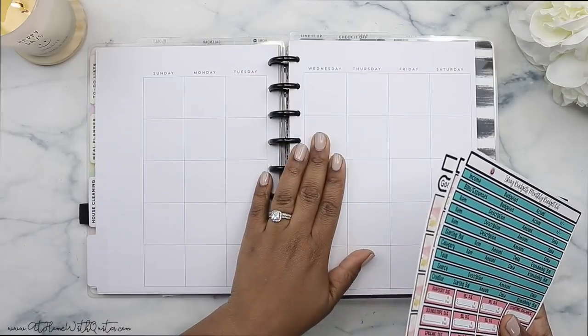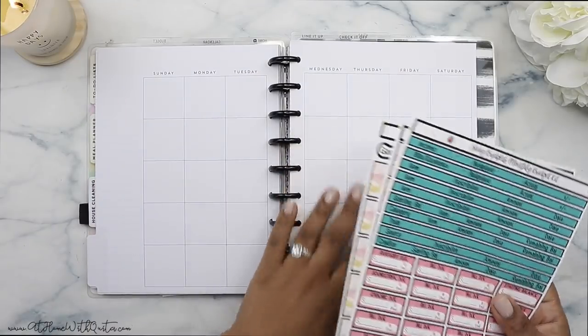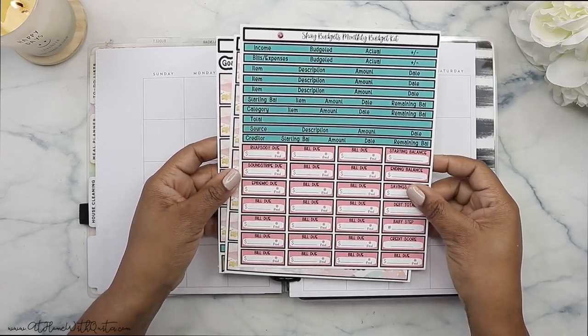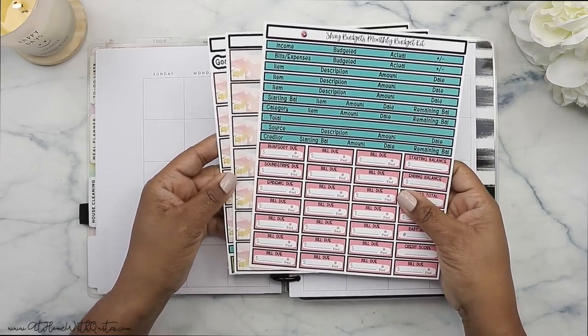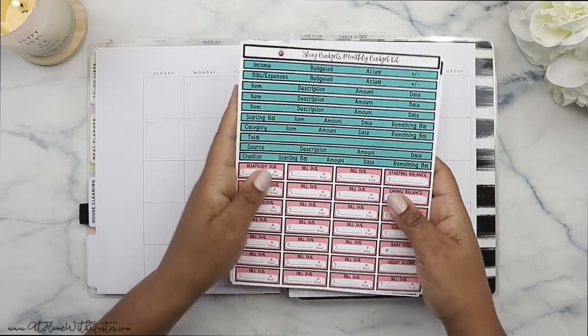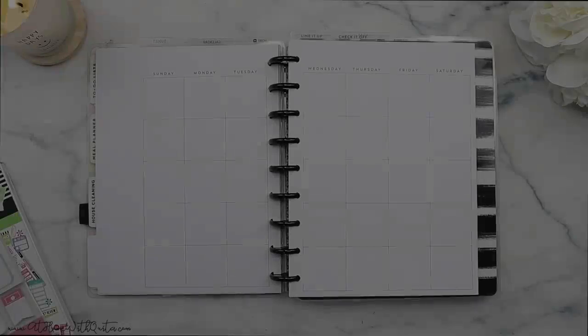So let's go ahead and get started with the dating process. Once I get done dating it, I'll come back and I'll show you how I'm going to use these right here. And then we're going to use some sticker books and such to decorate it and make it look even cuter. So let's go ahead and get started with that process.